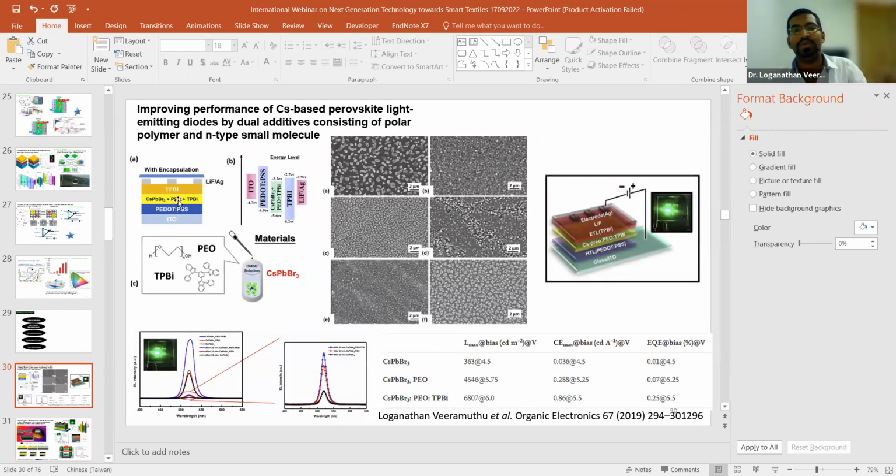In this, we are going to put some additives like PEO. PEO is a commercial polymer, polyethylene oxide, and we choose that polymer. And then we add some other additive, a dual additive, so that we can fine-tune the crystal formation of your perovskite. Here, in the FESEM, you can see the influence of your PEO polymer and TPBA.